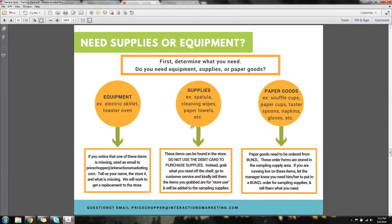Now, paper goods, the last category that are specific to sampling, things like souffle cups, paper cups, taster spoons, napkins, gloves, etc. Those need to be ordered from Bunzl. Those order forms are stored in the sampling supply area. If you are ever running low on any of those paper goods, let the manager know you'll need him or her to put in a Bunzl order for sampling supplies and tell them what you need. If you ever have trouble with that, please email us at pricechopper@interactionsmarketing.com and we will help get the store on board.